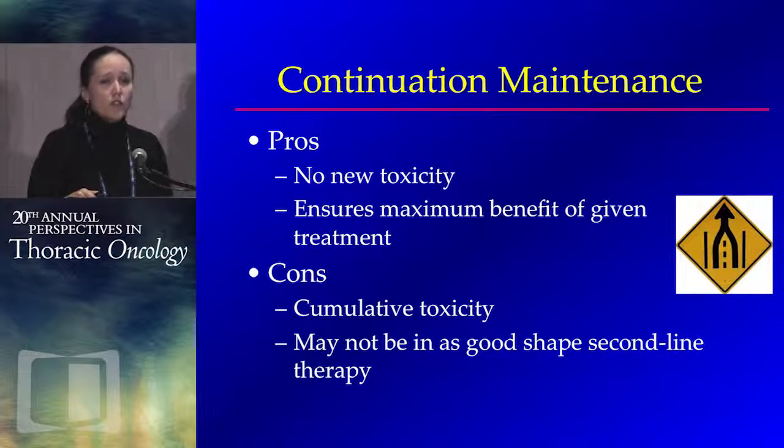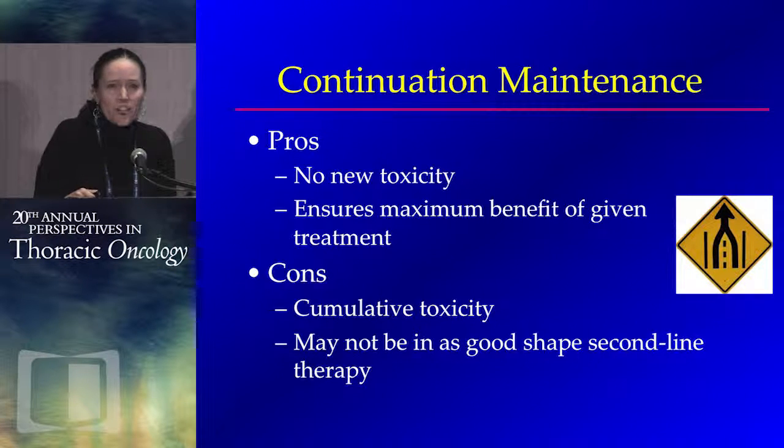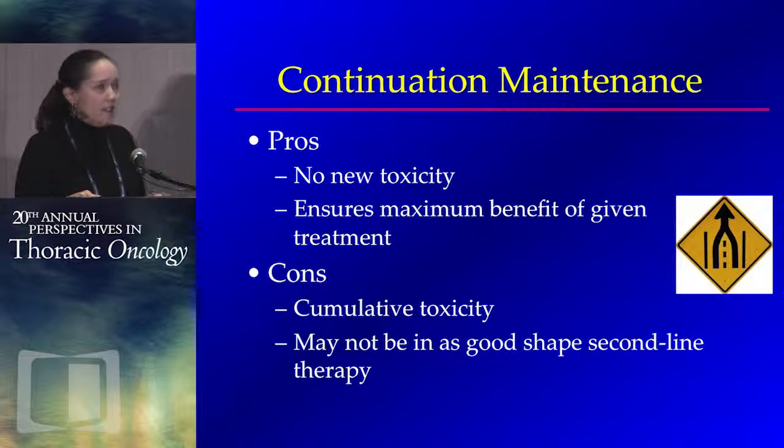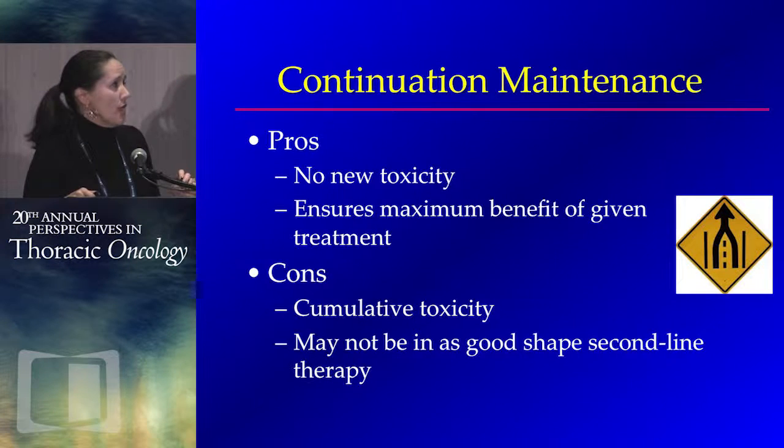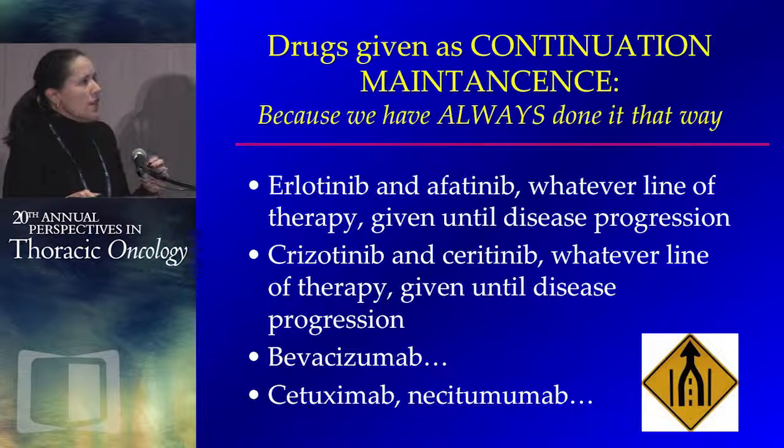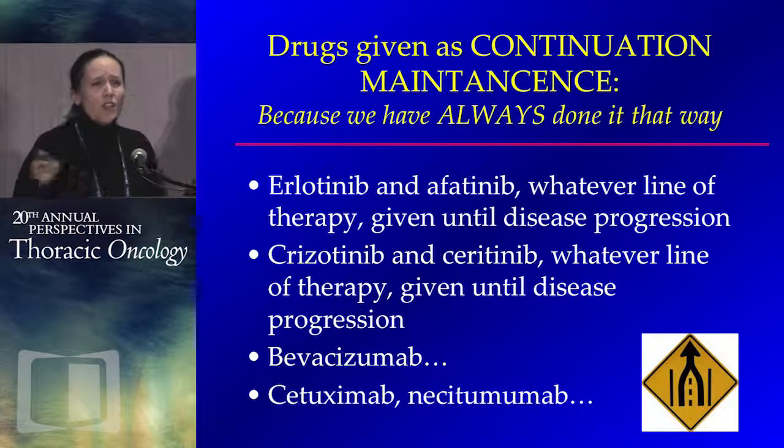What are the pros? Well, when you do continuation maintenance, there's no new toxicity. They're getting a portion of what they've already had, so you should be aware of how they're going to tolerate it. It also ensures the maximum benefit of the treatment that you've given. You're really squeezing everything out of that treatment so that you're not ditching a treatment before it stopped being effective. The cons, there is cumulative toxicity to these agents, and also when the patients do progress, if they've been on maintenance therapy, they may not be in as good shape for the second-line therapy when it's time to go that route. So there are drugs that we give as continuation maintenance just because we've always done it that way.